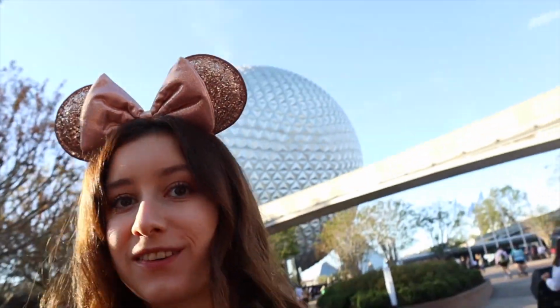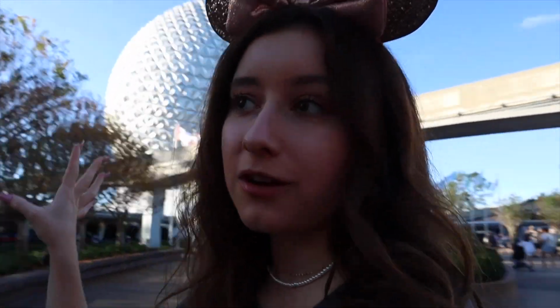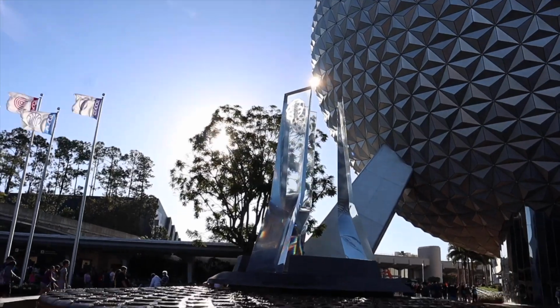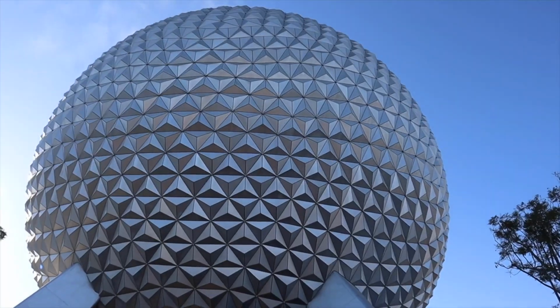We just entered Epcot. Here's the Spaceship Earth. That's the symbol of Epcot, if you didn't know. Now we're going to take some pictures because we're in front of Spaceship Earth, and that's where I want to take pictures. That's the new statue over there. I think it was there last year, but I'm not sure. We'll start by doing Soarin' because there's always a long line for that. It's that way, towards the Land pavilion.